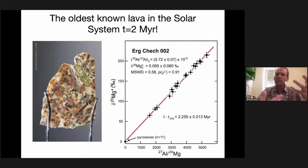But we can do the same measurements where we can date it, and we can see its age. And we found that Erg Chech 002 has an age of about 2 million years. So really, it formed a little bit before, and maybe at about the same time as, those chondrules did.